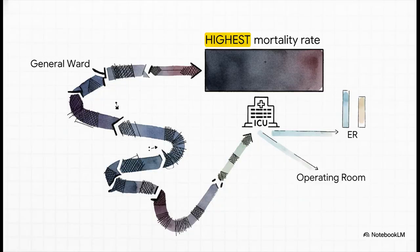And the result of that delay is just brutal. Patients who are transferred to the intensive care unit from a general ward, after that long, slow decline, they have the highest death rates in the hospital. Higher than people coming straight from the ER, higher than people coming from surgery. And it's not because they were sicker to begin with. It's because the care they needed was delayed.